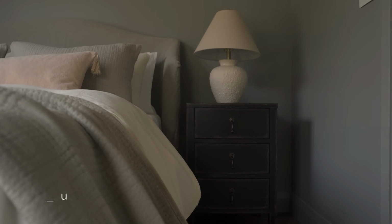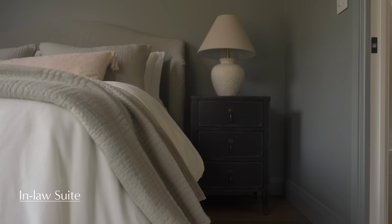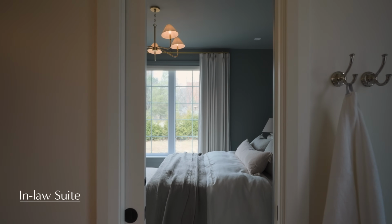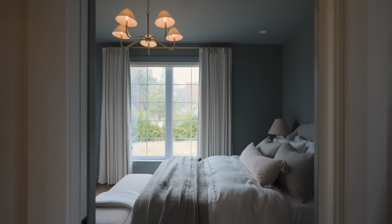So here we are in one of the in-law suites. This is on the main level. We really wanted to make sure that they would have everything that they needed on the main level. And this bedroom is connected by a Jack and Jill, which you typically see connecting kids' rooms, but it is very functional in this type of lifestyle and layout.